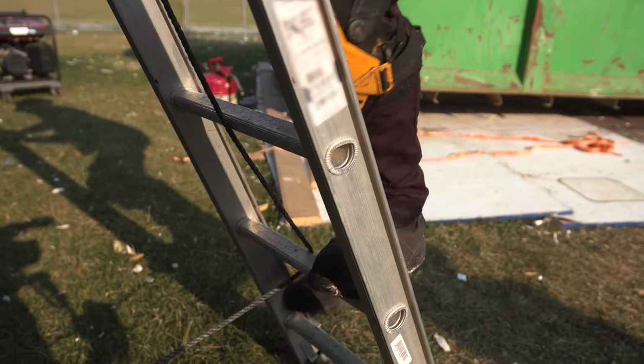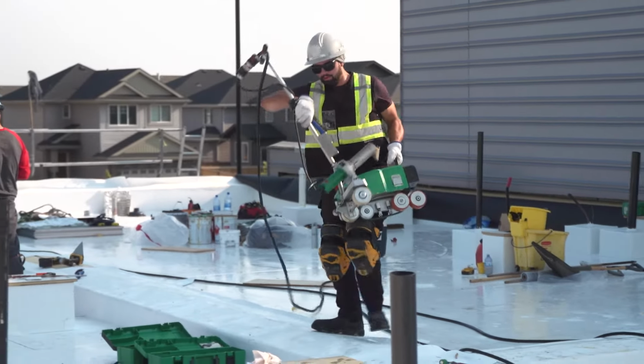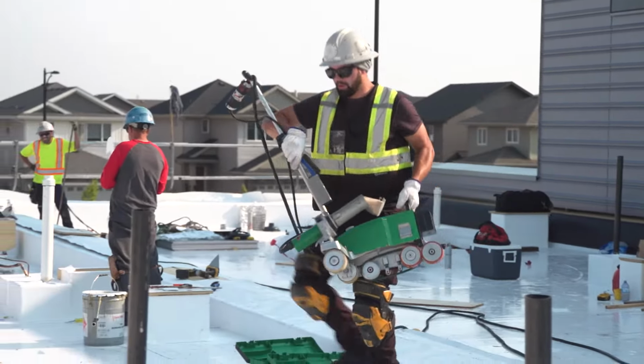Physical requirements are actually quite high. You'll be climbing a lot of ladders, lifting a lot of heavy materials, maybe up to 80 pounds. The working environment can be quite tough at times. We deal with extreme temperatures all the time, so we can get extreme colds, extreme winds, extreme heat.